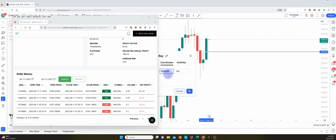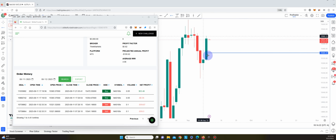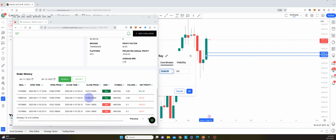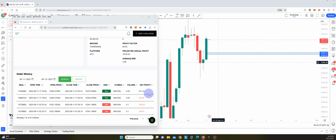I entered this one at 15,365.37, and you'll see where I got hit out somewhere down here. You can actually just use the close price since I know I got hit out at the stop loss. That was at 15,354.67. So that's where I got stopped out for a loss of 5.35, and I actually stepped down the risk, or the volume size, to 0.05. So that's what gave me this loss.